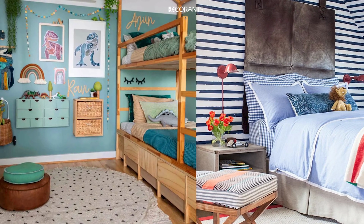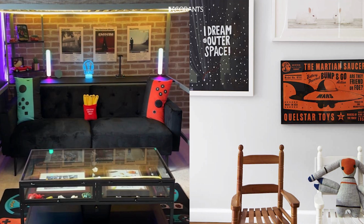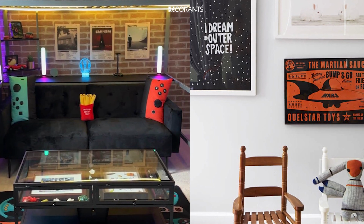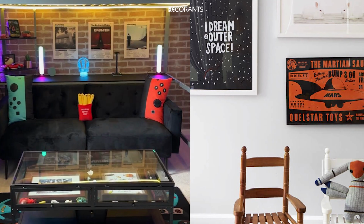So whether it's for studying, gaming, or just relaxing, make it yours. Because a genius room isn't about size or stuff, it's about the ideas that live inside it.